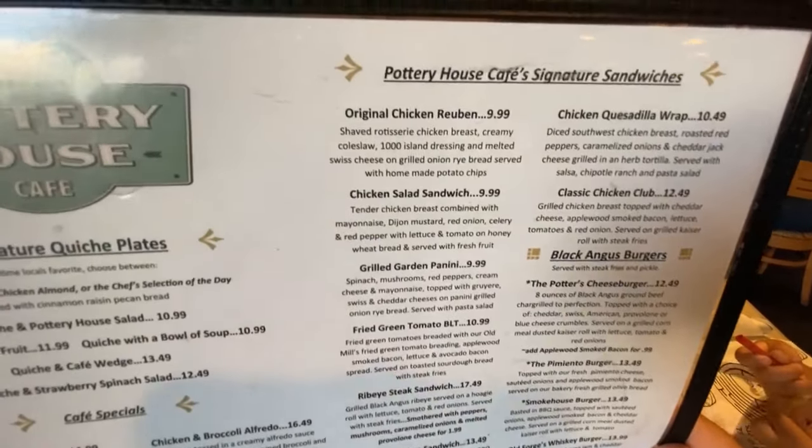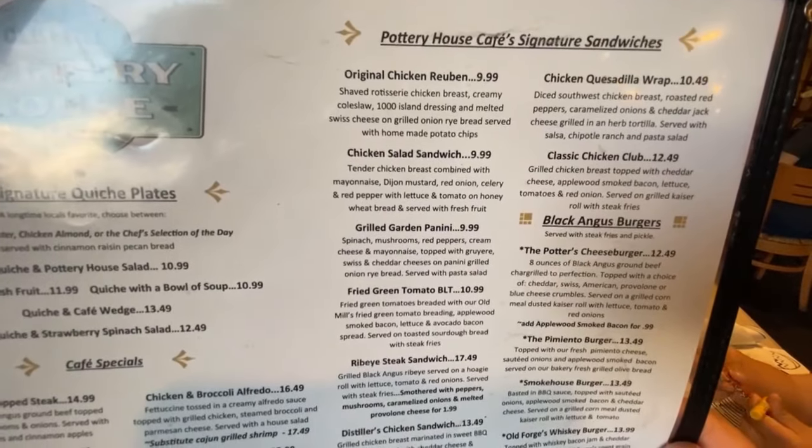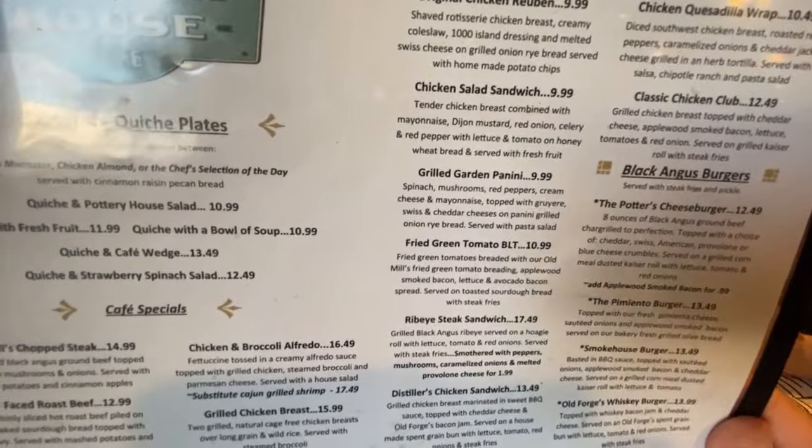And here are the different burgers to choose from, as well as signature sandwiches, including the Old Chicken Reuben, which is a popular sandwich here at the Pottery House Cafe.